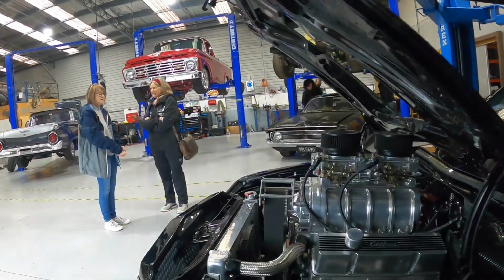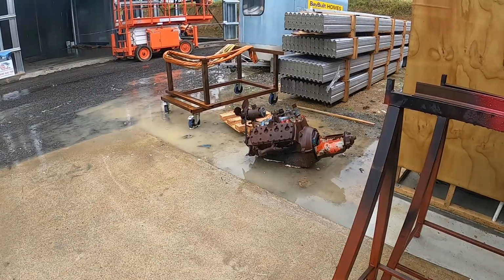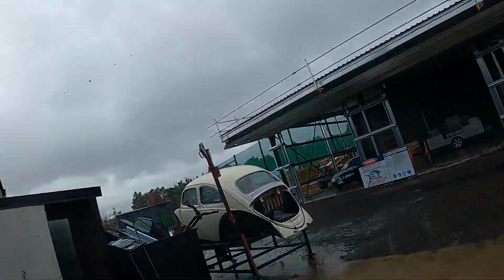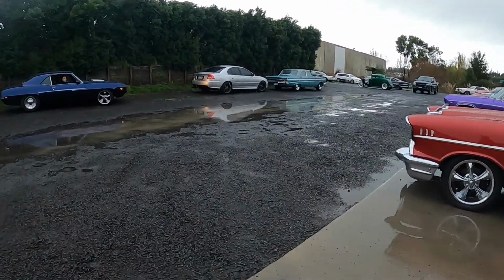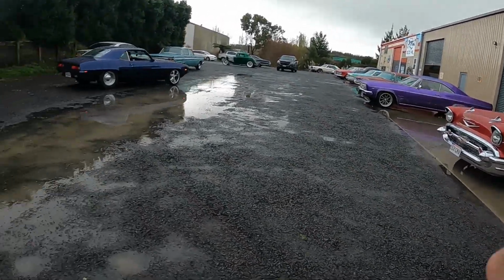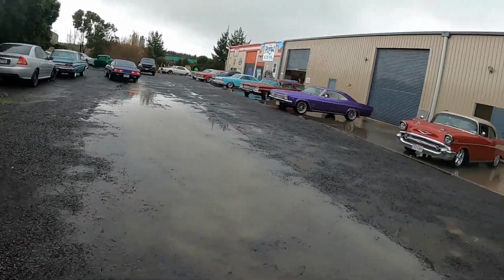Underneath here is this supercharged Holden, so it looks like it's going to be a bit of a weapon. An abandoned flathead sitting in a puddle. Some birds making a hurrah of a racket. Well, we're all heading off now. A lot of the cars have already headed back to Tauranga. We had a good lunch of burgers and slices and stuff. It was good.